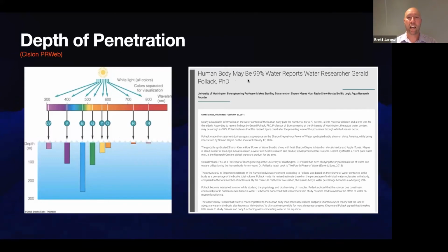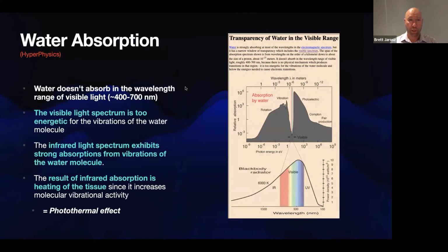Most of the stuff that's out there suggests that we're 70% water. And that's why I want to bring this point up with this depth of penetration and our different wavelengths and energy. So water absorption. Water doesn't absorb in the wavelength range of the visible light. Okay, so a visible light spectrum, we can see over on the picture here, infrared here, UV here, but our visible light spectrum, so that 400 to 700 nanometers, it's too energetic.